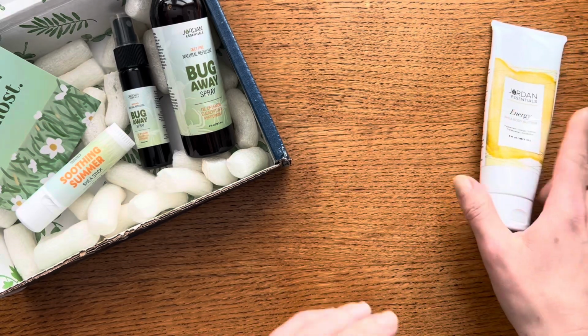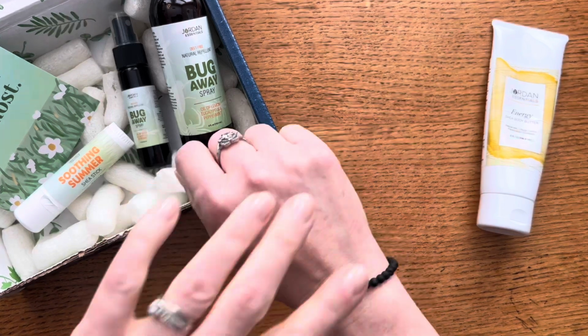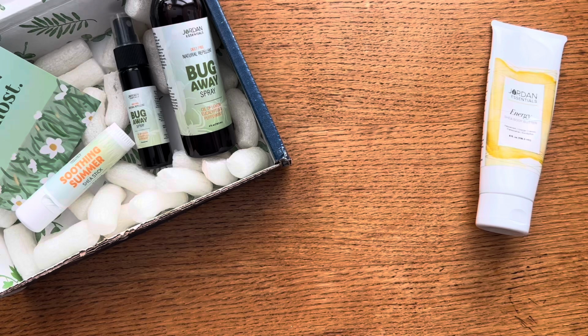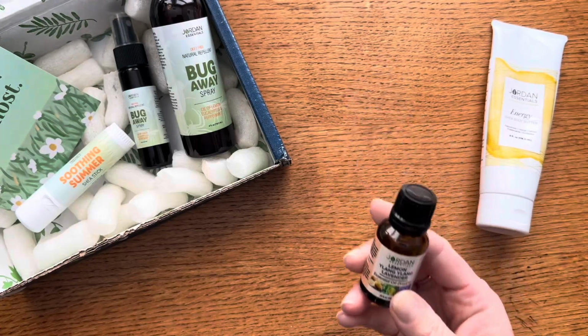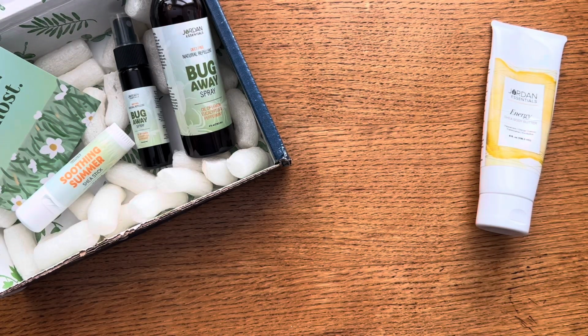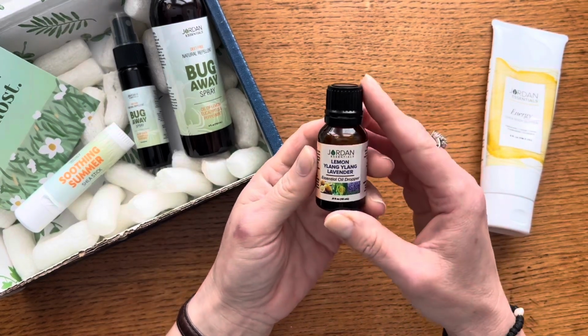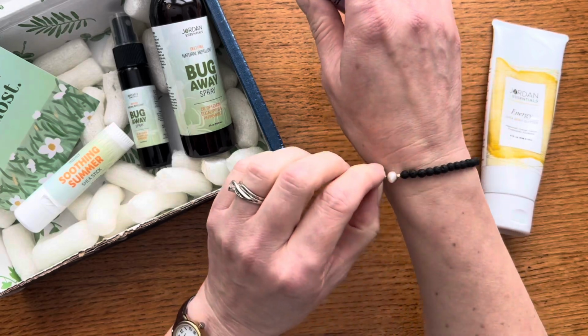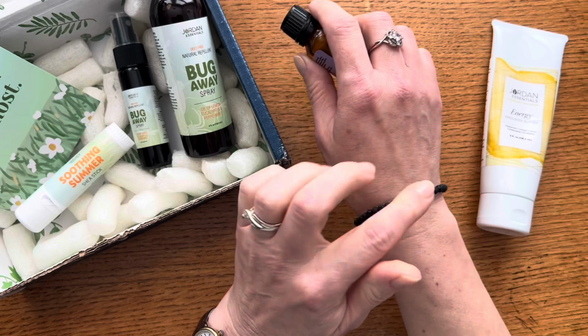And then something else we have, hold on, I gotta grab it here, is, so we have this bracelet. You can see I'm wearing that. Just a second, let me pull this out of my purse because I carried it with me to work. Okay, so we have this lemon ylang-ylang and lavender essential oil dropper, and it comes with the bracelet with the lava beads and the pretty cultured pearl there.